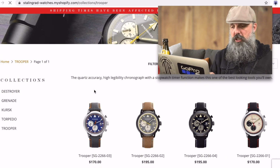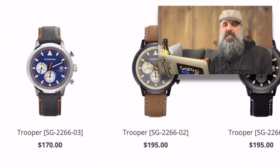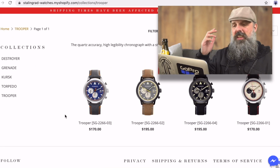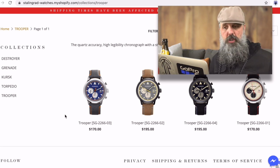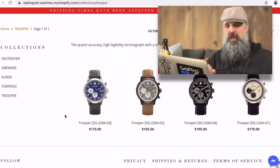The Trooper, which is the one we gave away, the Trooper SG226603. This is a quartz movement, $170, comes on a Cordura strap. Beautiful watch, went on to its happy winner.